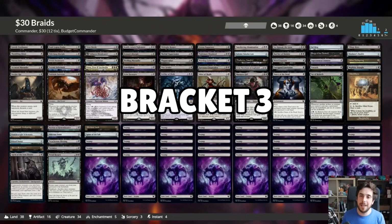It's not doing anything complicated. It's not doing anything groundbreaking in mono black. It's playing to mono black's greatest strengths, and it's doing it hyper efficiently. It's just a massive card draw engine doing aristocrat things. So if you like aristocrats, you like drawing cards, Braids is definitely doing that very, very well. The fact that it just draws so much so quickly, it gets out of hand so fast, I think would make it just like a very solid bracket 3.